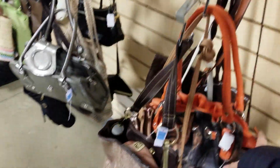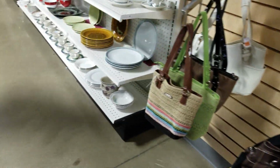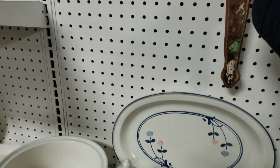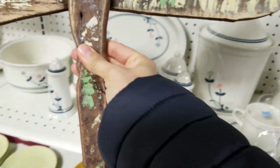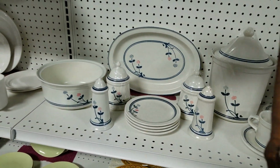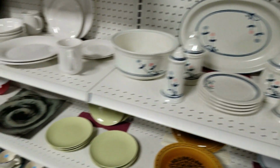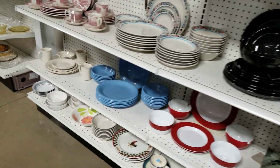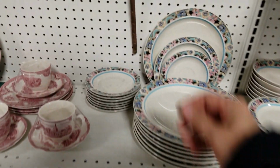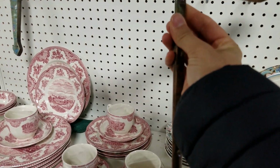It's a camo purse, Mike. Jeez, I don't think their heat is working today. Oh, I like this dragonfly. $4. Ooh. And that is cute. I like those. $5 for that one. Oops.